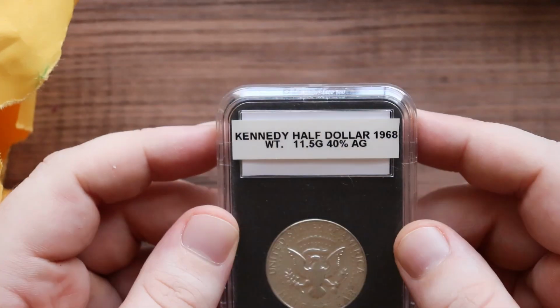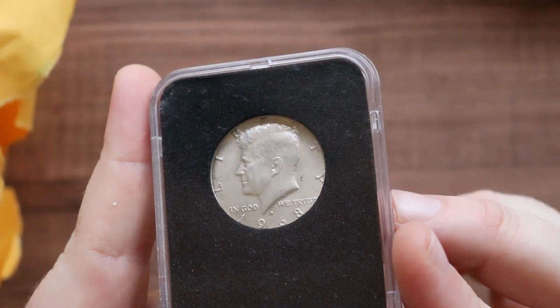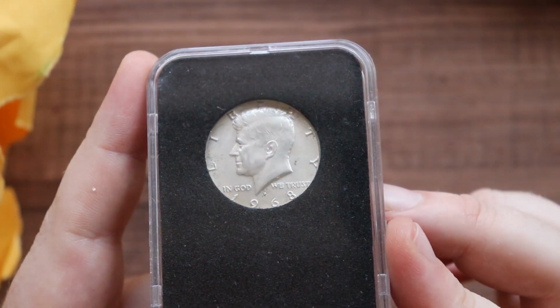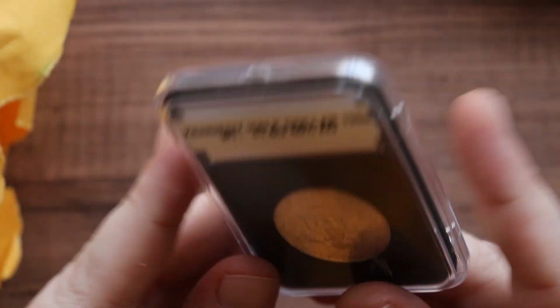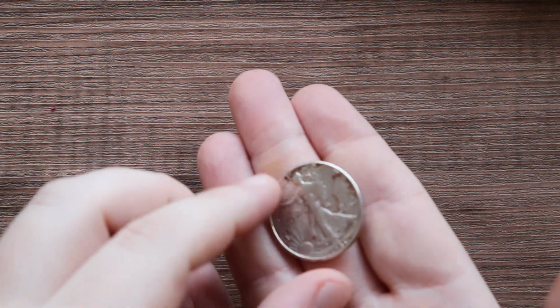So, looks like another old vintage roll. Alright, I think we got a few more little things in here. What's this? A 1968 Kennedy half dollar. So this is 40% silver. Got it in a nice little slab as well. Pretty darn cool. Alright, I think we got... This is the loose coin that fell out, that was in the bottom of the bag right there.